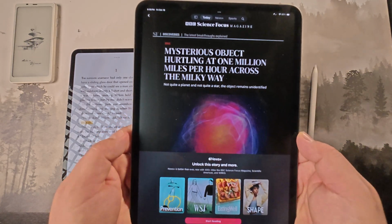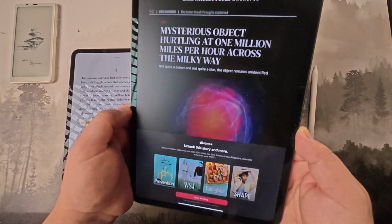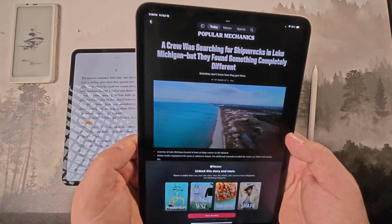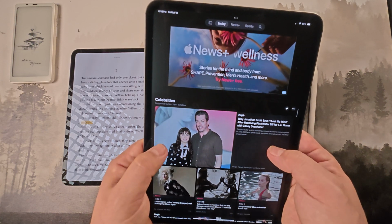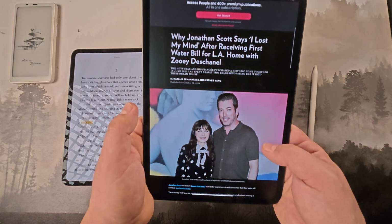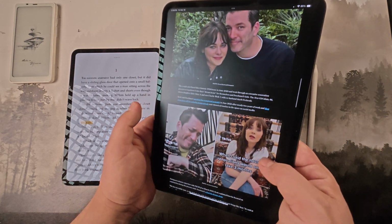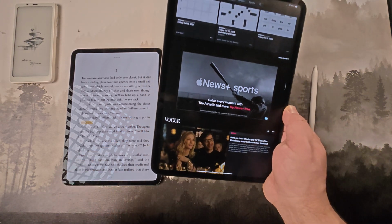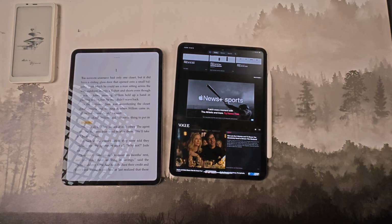And you could see, again, when looking directly at it, it looks good. As soon as you start looking to the side, you start seeing a slight decrease in the quality of the image. Let's see this one. I mean, look at this. You could read like this. That's not a problem. Like for reading, for Apple Pencil use, this is the device to go.